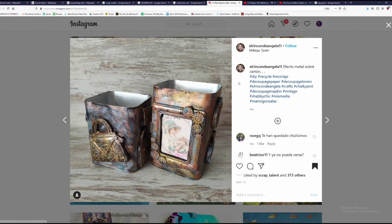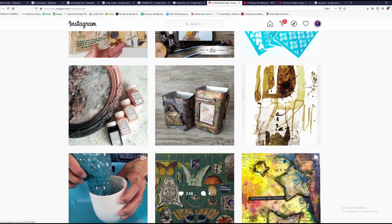So the first one we're going to talk about is a DIY. The hashtags are DIY, recycle, decoupage paper, decoupage lovers, crafts, chalk paint, vintage, shabby chic, mixed media. This is really cool because they look like they could be milk cartons that have been painted with metallic paint and pasted onto with a variety of things. I think metallic paint is a really cool material to work with because it really does change the vibe of the aesthetic of the things that you paint with it.